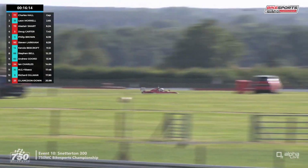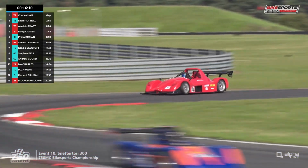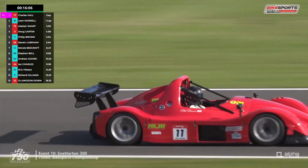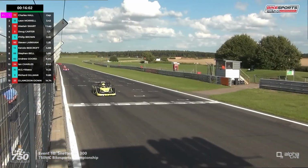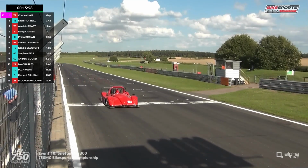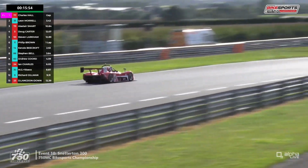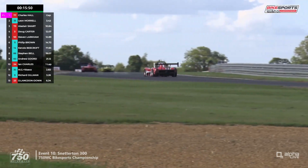There's Larkham, as the leader already is crossing the finish line in front of us, and Charles Hall is streaking clear of Leon Morel. Pulled out another 3/4 of a second that lap, so the gap is nearly 3.5 seconds from first to second. And then it's another 7 seconds plus back to Alistair Smart in third place. In terms of Larkham and Carter, well, Larkham did take 3/10 out of Carter that time.